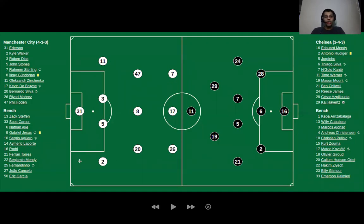First of all, let's take a look at the lineups. Our formation here is given as a 4-3-3, but that's quite nominal, so let's just ignore it. Obviously, Ederson in goal. A back four was as expected: Walker, Stones, Diaz, Zinchenko. The big surprise was in midfield, where we had Bernardo Silva and Phil Foden, but even more surprisingly, no defensive midfielder. So it was Ilkay Gundogan who was at the very center of it.